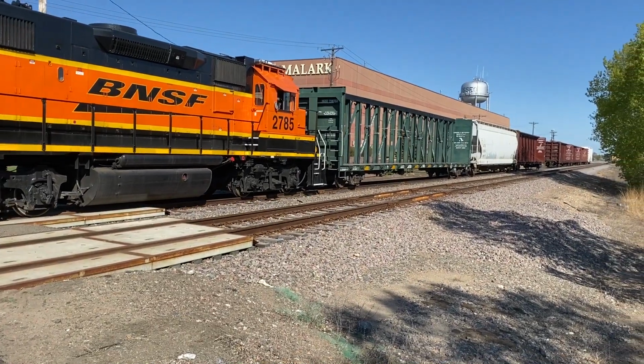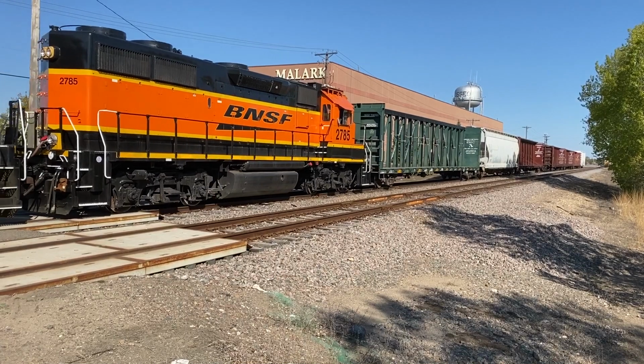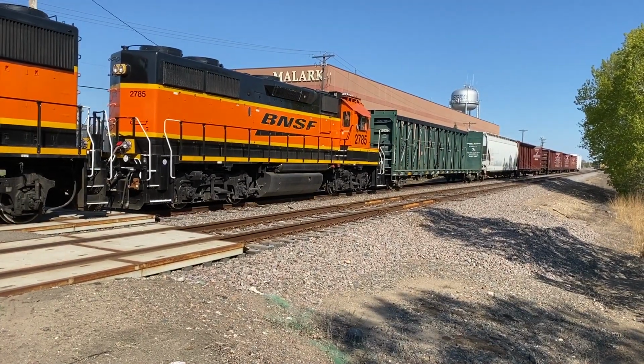Well, as these guys finish up their work, they're going to shove this train further west, and, well, I actually had to get to work, so I didn't have time to find out what was happening, but we might as well take a look at how some guys run their model railroad.